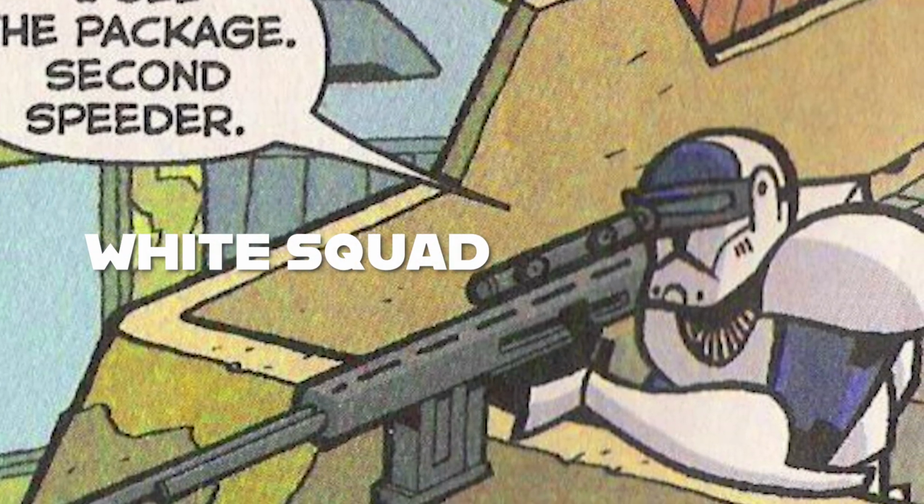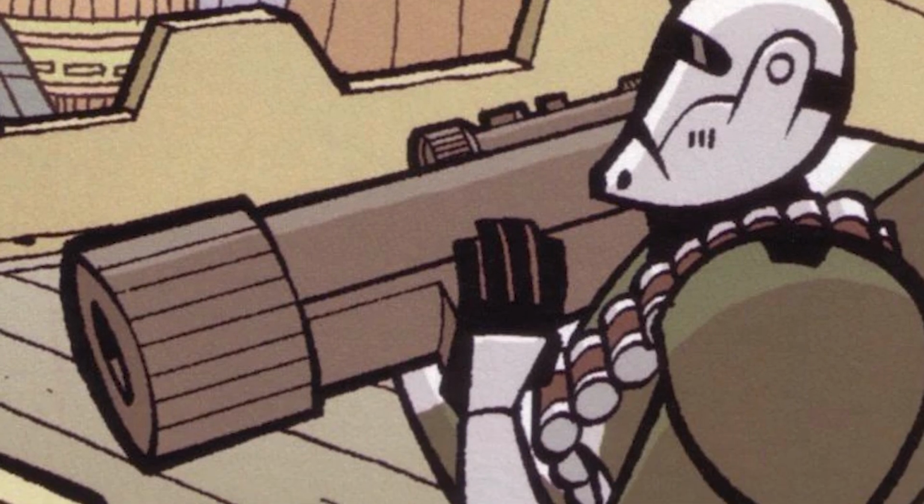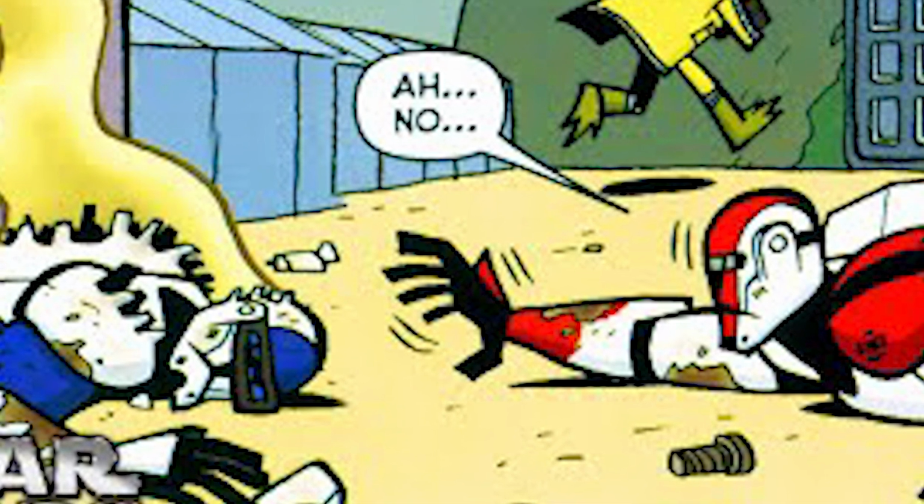Next is White Squad. This unit was tasked with a mission on Ord Mantell, where they were to recover a diplomatic package for Supreme Chancellor Palpatine from Trandoshan bounty hunters. During the mission, 3 of the 4 commandos were killed, the only survivor being the squad's leader, Sarge.